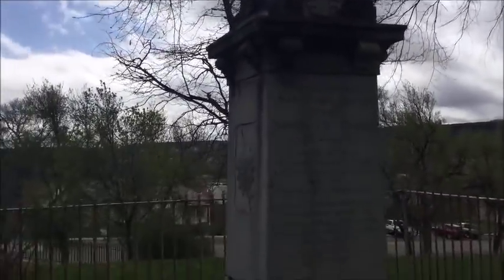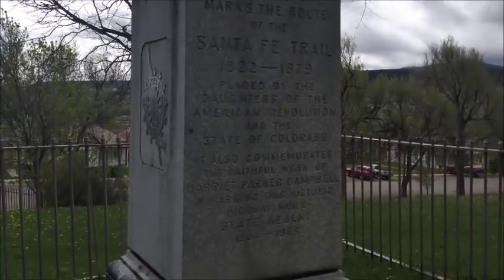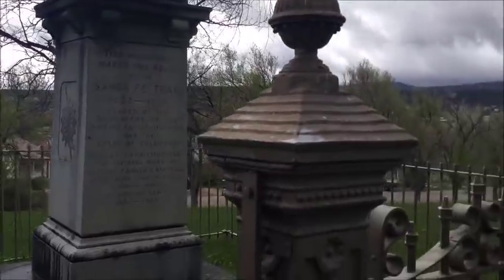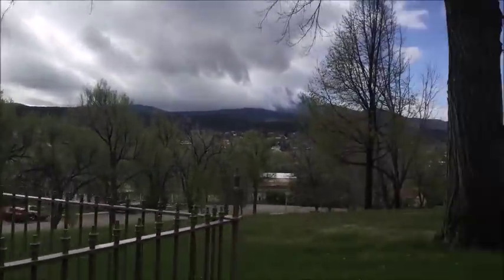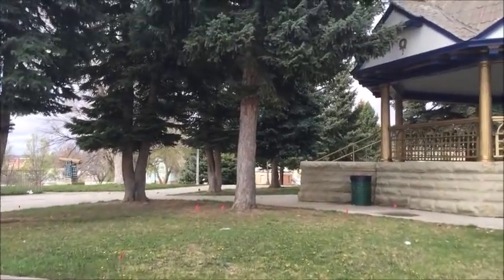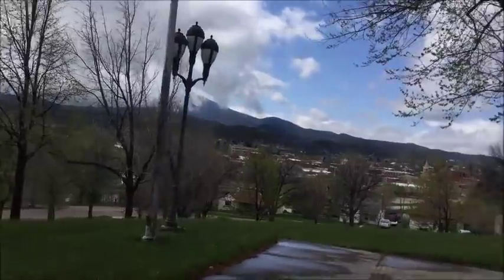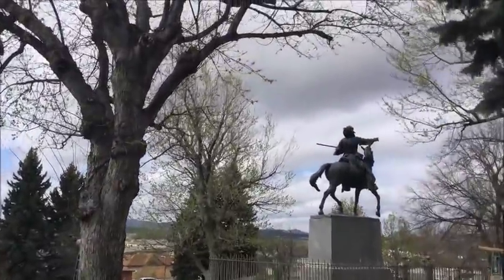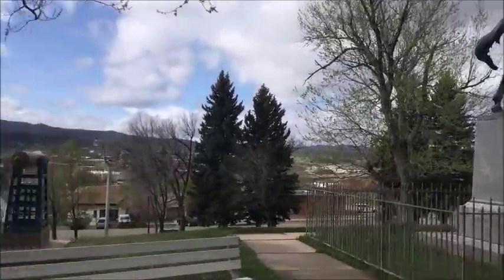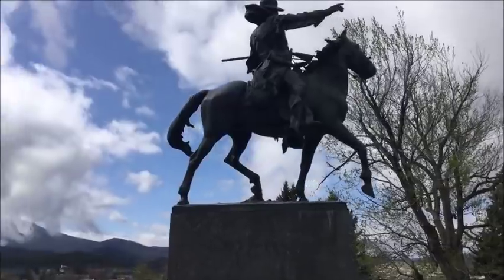This monument marks the route 1822 to 1879. A faithful work of Harriet Parker Campbell. Wow. I did not see that before. There's a man on a horse, woman on a horse, man on a horse. You never see women on horses. It's to commemorate Kit Carson. That's pretty neat.